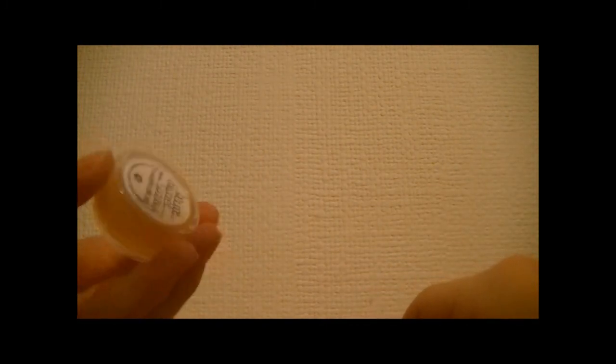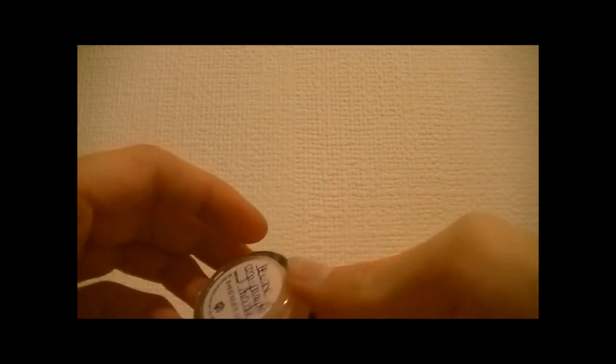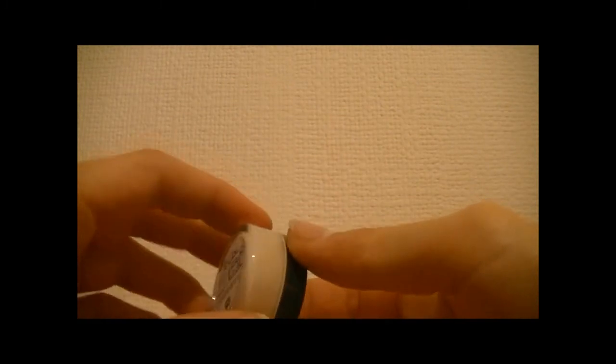It just comes out as sort of like a lip balm paste thing that you then apply on your hand, and it smells amazing. This one was papaye. Oh, pamplemousse is going to smell so nice. I like pamplemousse a lot. So this is the pamplemousse one.